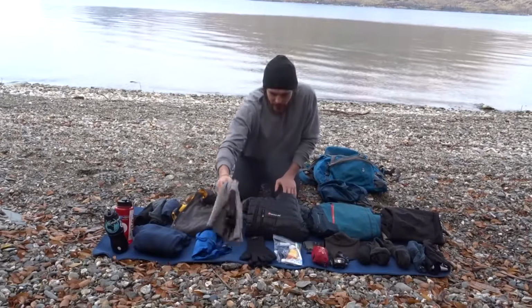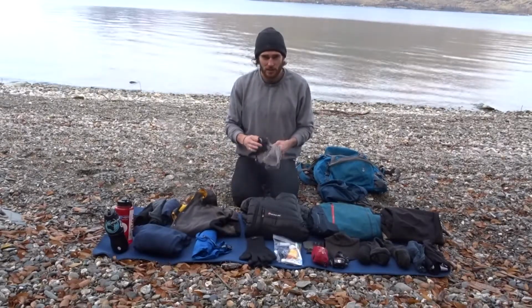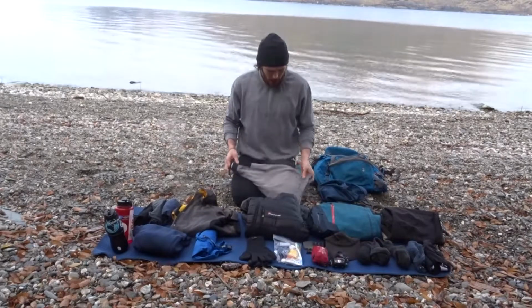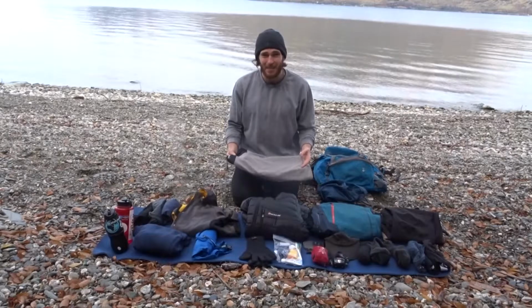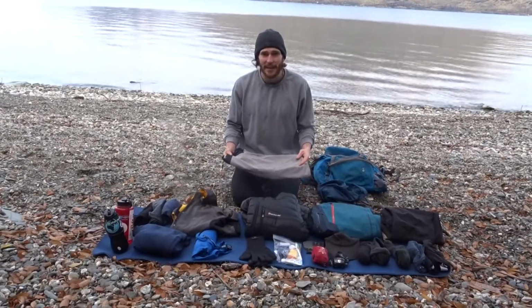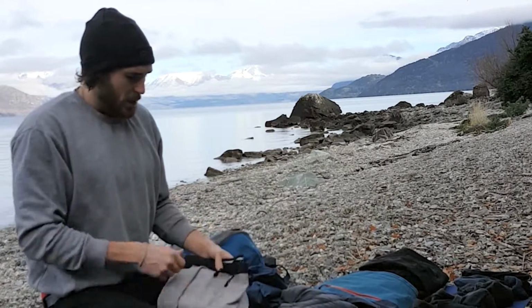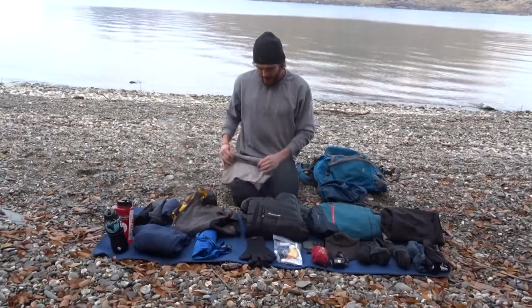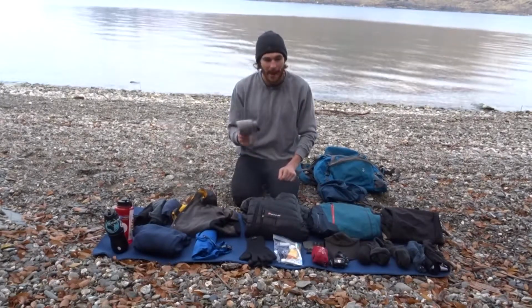Next, I always take with me a pair of shorts that can be doubled up as swimming trunks as well as just general kind of shorts, because if the weather's nice you might want to be in shorts, and who can resist a dip in an alpine lake? It's pretty cold, but it's definitely going to be worth it. And the fact they roll pretty small, again, you're not really going to notice them in your bag.